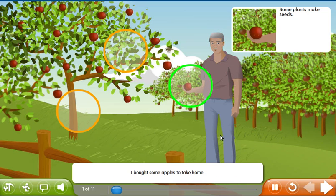I bought some apples to take home. When Mom cut open the apples, there were tiny brown seeds inside. It's hard to believe that these tiny seeds can grow into apple trees.